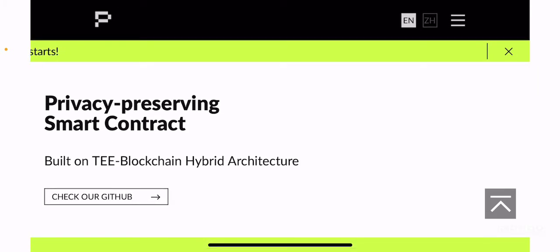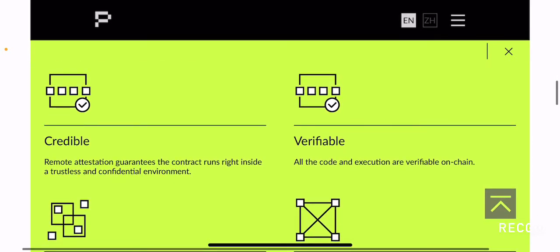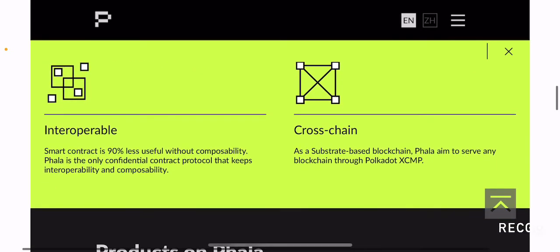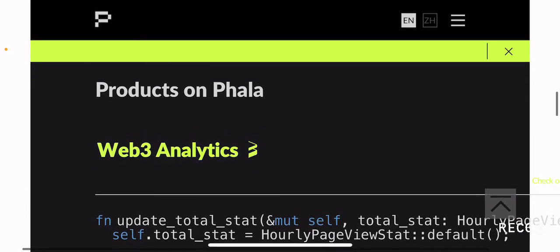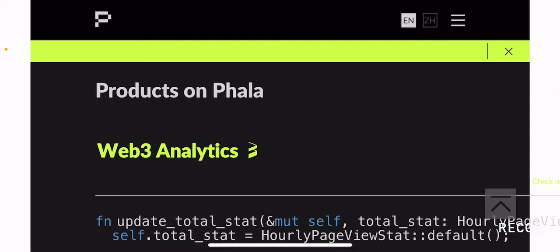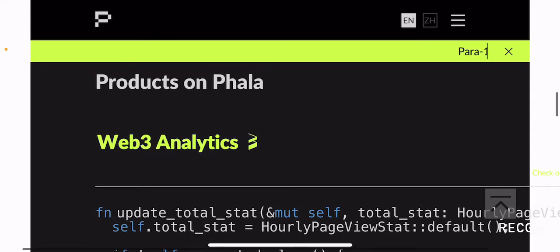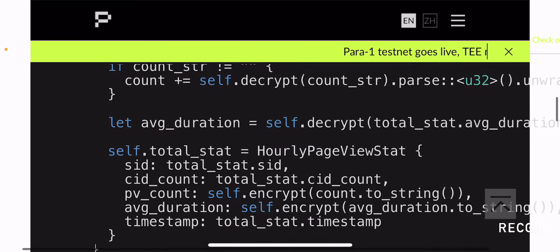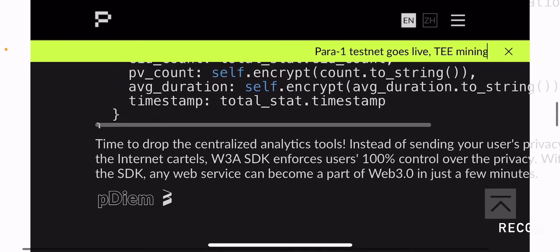Privacy preserving smart contracts are basically what they're trying to develop. And this platform is obviously credible, fully verifiable, interoperable and cross-chain compatible. Some of the key features that we definitely need. Here they're talking about products on Phala, and as I discussed, one of their main products is Web3 Analytics. So this is talking about Web3 Analytics, and you have some of the code that they've shared.